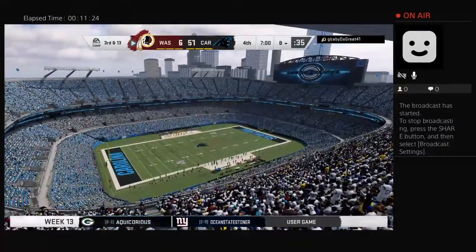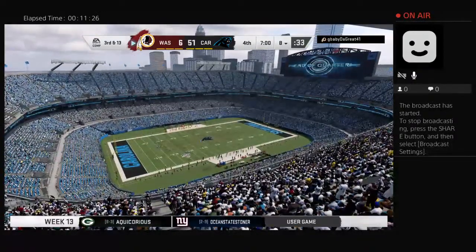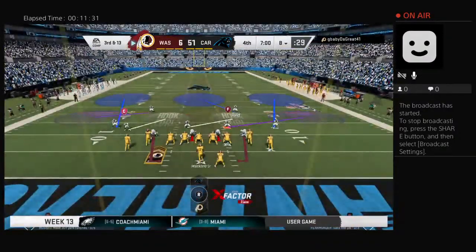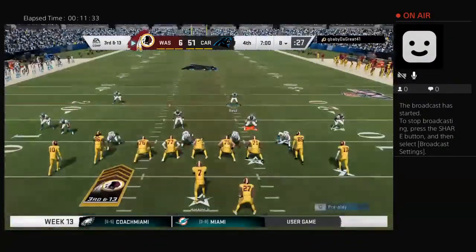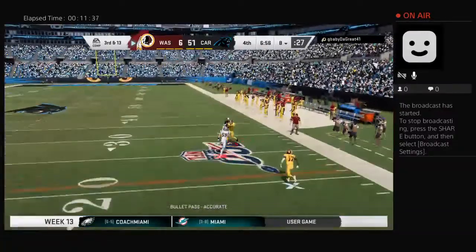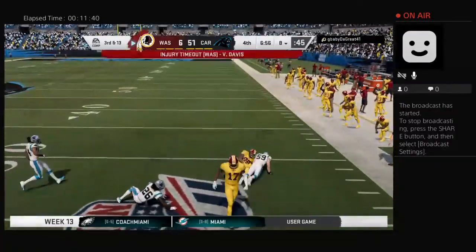This is the National Football League on EA Sports. The Redskins on 3rd down. Not good. 0 for 4 thus far. This is going to be 3rd and 13. From the gun, Haskins on 3rd down. And that is incomplete.